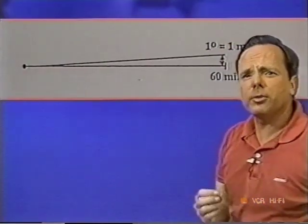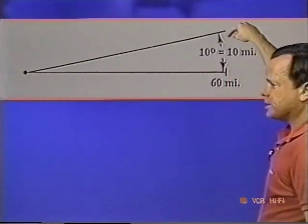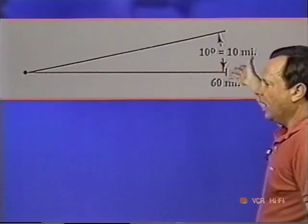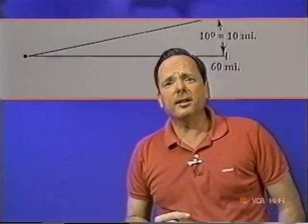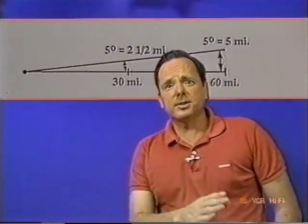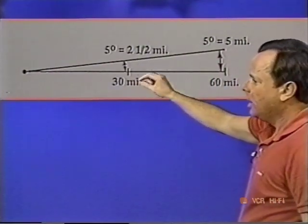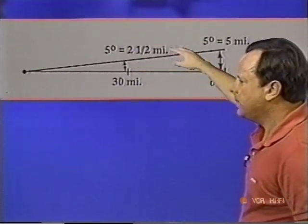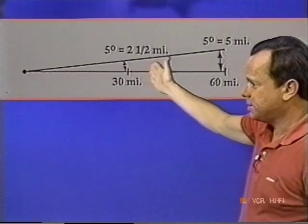Now let's take a look at another drawing and we'll illustrate some of this, and we'll talk about how we're going to use this in just a minute. First of all, if you're 10 degrees off course at 60 miles out, then you're going to be 10 miles off course. So it's a ratio that's going to help you. Let's look at one more. Let's assume that this time you're not 60 miles out. Let's assume instead that you're 30 miles out. Well, if you're 30 miles out and you're 5 degrees off course, it wouldn't be 5 miles as it would be out here at 60 miles. It would be 2.5 miles because it's half the distance.